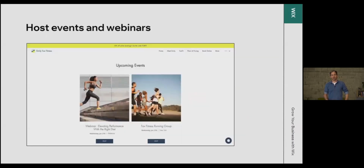Next feature I want to talk about is events. So events is another great content format. It helps you grow your community and deliver value to your customers. And it's a great reason to reach out and tell them about what you're doing and what your business is doing. You can post this on social.